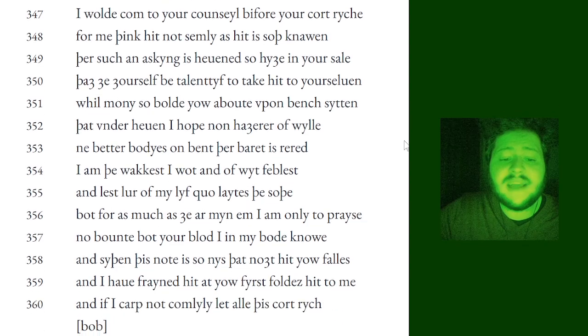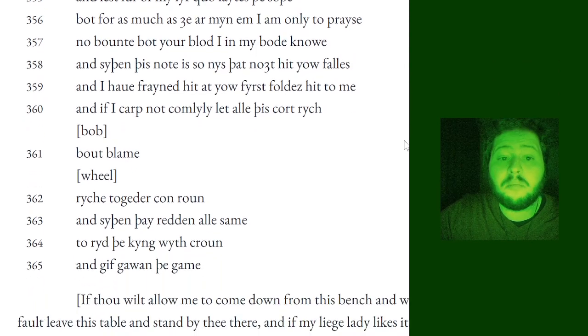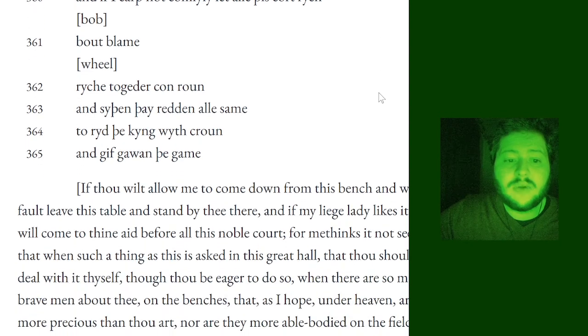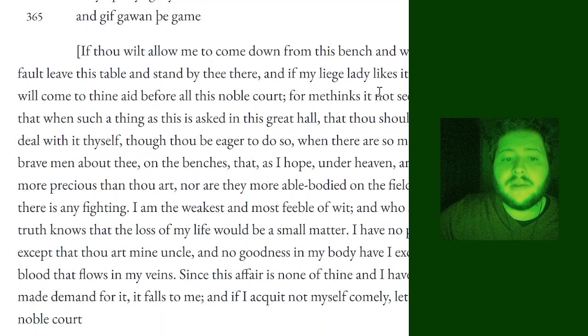But for as much as ye are mean, am I only to prize, no bounty but your blood e in me body knowe. And sitting this note is so nice, that nocht hit yo fallas, and I have a frined hit at yo first fall that hit to me. And if he carp not comely, let all this court rich both blame, rich together con roan, and sitting thy redden all sama, to read the king with crown, and if Gawain the gamma.